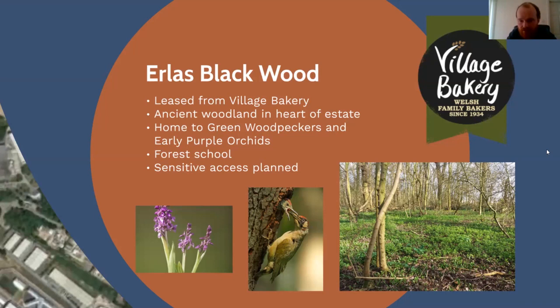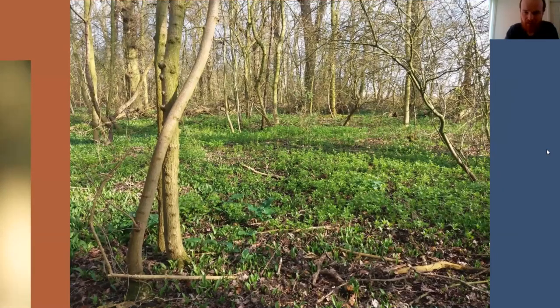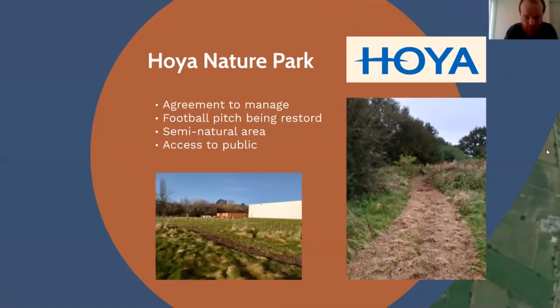And this is a site that Village Bakery own and have leased to us. So I'm really pleased to be able to tell you all about this. And later in the year, we hope to have this site opened up for people to visit. And ideally, should events allow, we'll undertake some surveys in there, which everyone will be welcome to join. There's a closer view of the woodland. You could honestly be in Sherwood Forest or some of the great forests of the UK when you're within this woodland. You just wouldn't know.